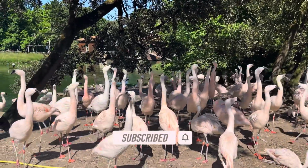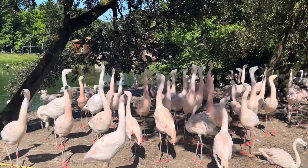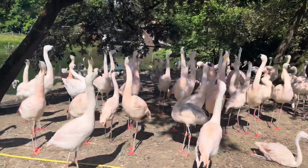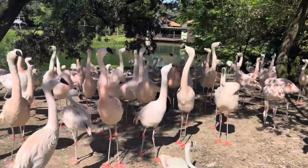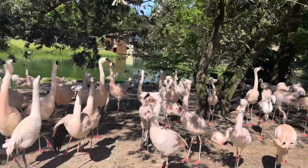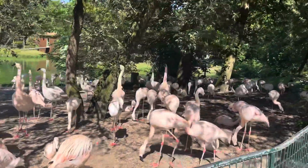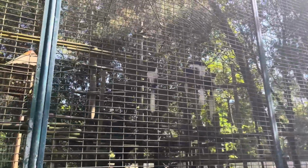Read the informational signs around flamingo exhibits. These often include interesting facts about their diets, habitat, and the reason behind their pink coloration, which comes from carotenoid pigments in their food. Flamingos make excellent photo subjects.